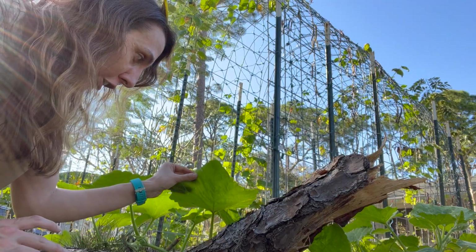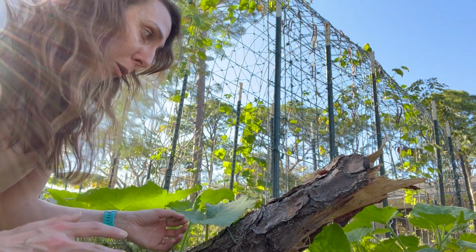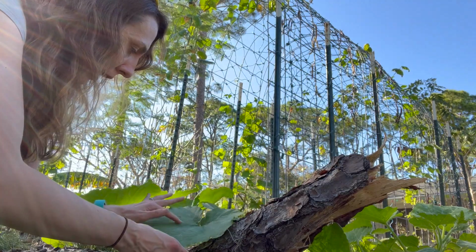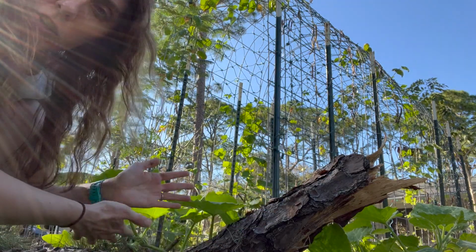I'm pretty sure that this right here is a Seminole pumpkin, and I'm really looking forward to actually getting Seminole pumpkins for the first time. And one of the things I noticed that's different is it's almost got this variegated coloring that's going on, which is really, really pretty. And I'm growing it along the pine branch here in the front.